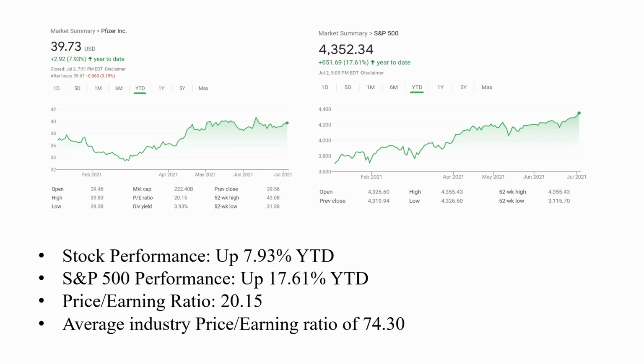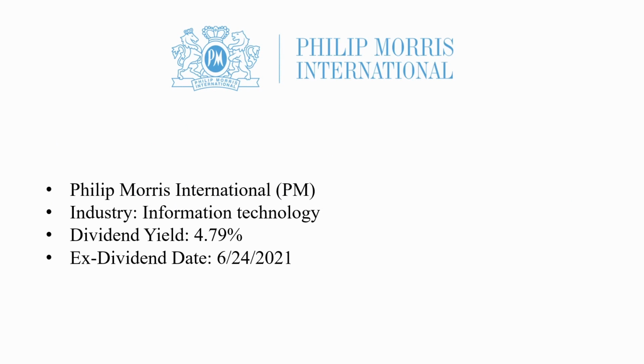Pfizer's price to earnings ratio is currently 20.15, or less than a third of the average industry price to earnings ratio of 74.3x earnings. Philip Morris International, or Philip Morris, ticker symbol PM, is my 9th pick. Philip Morris is a tobacco manufacturing company with products such as Marlboro that are sold in over 180 countries. Philip Morris has an annual dividend yield of 4.79% and has been consistently raising its dividend payout once a year since at least 2013.